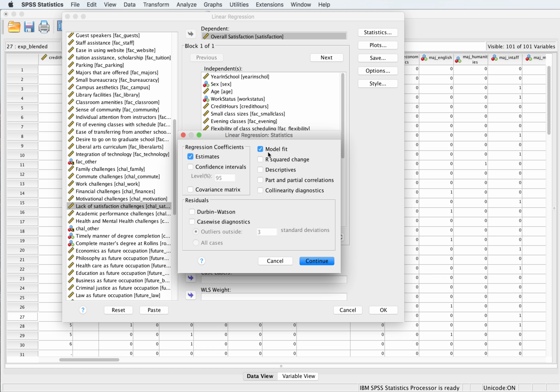I go under statistics. Model fit refers to the analysis of variance that will be computed as part of the regression analysis, and essentially we're looking to see if we get a statistically significant F ratio. What that means is that the regression equation fits the data in a way that is greater than what we would expect by chance. We're also going to put R-squared change because we're going to be doing a stepwise regression, inputting variables one after another. We want to see how much variance is accounted for by each additional significant variable.